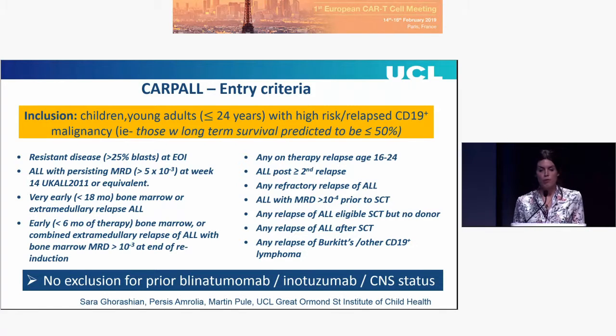And there was no exclusion for prior use of blinatumomab, which of course people are sceptical as to whether this may compromise CD19 expression on blasts and potentially compromise the efficacy of CAR.